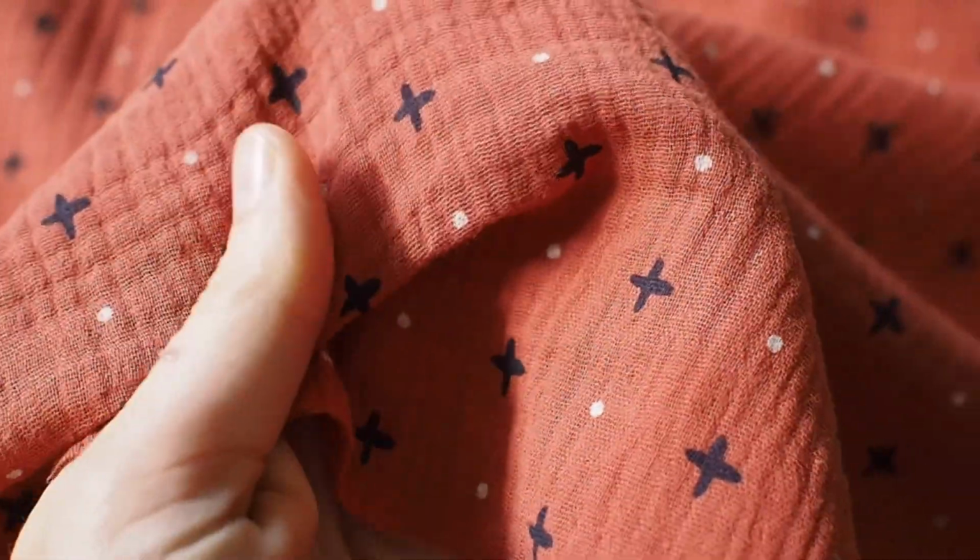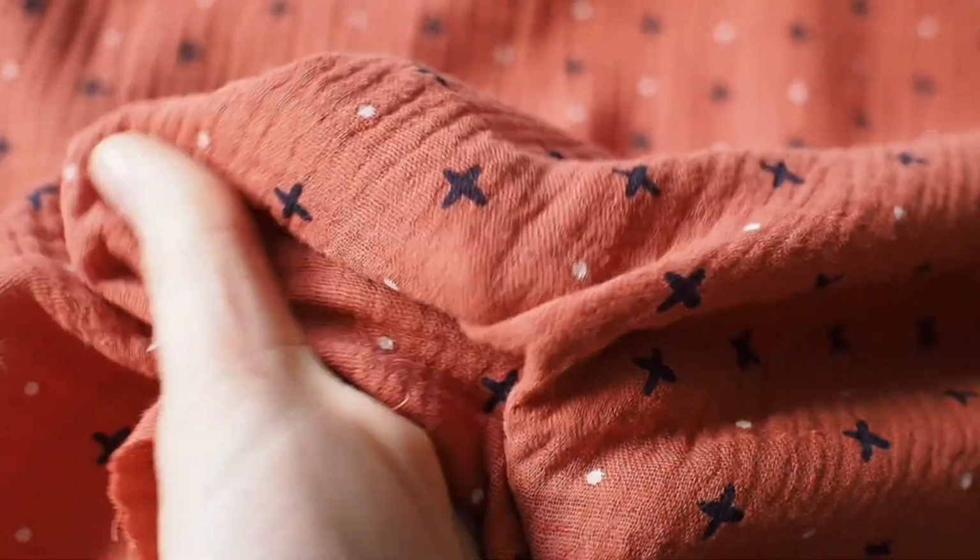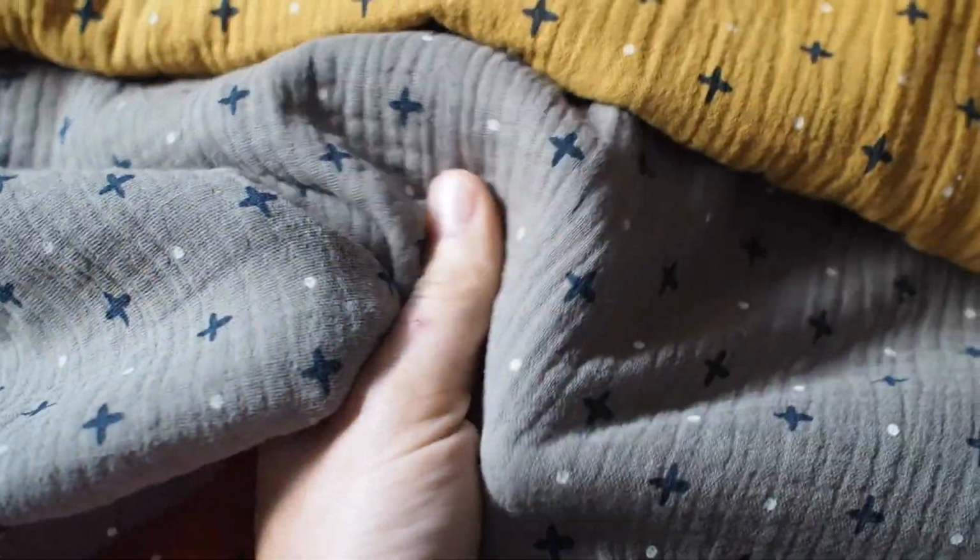It comes in 3 different colourways, and this one is called, shall I find the tag? It's Fusion Coral, and it's Dots and Crosses Cotton Double Gauze. So remember, double gauze is that fabric that's like 2 really fine layers of cotton gauze that are invisibly stitched together, and it gives this really lovely sort of lightweight spongy fabric.